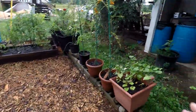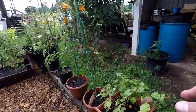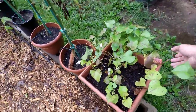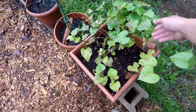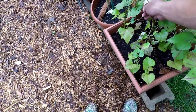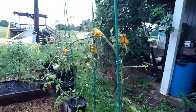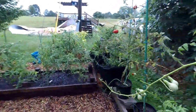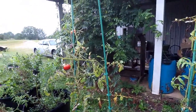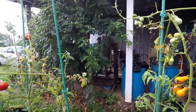Yeah, buddy. Let's start out right here. Here are those sweet tater slips. They doing pretty good. I don't know really what to look for as far as how they are supposed to get their grow on, but they're still growing. All of these yellow pear tomatoes are doing pretty good. The wind's just done a number on them. They're starting to crack and stuff like that.